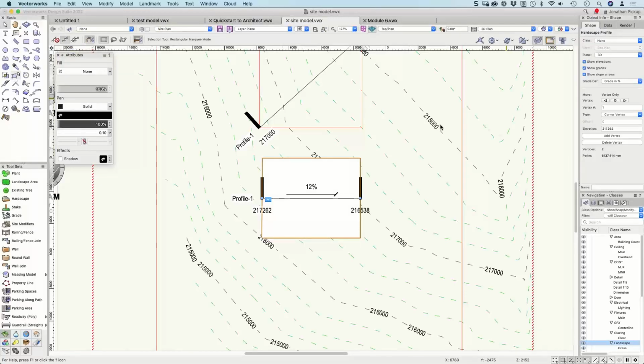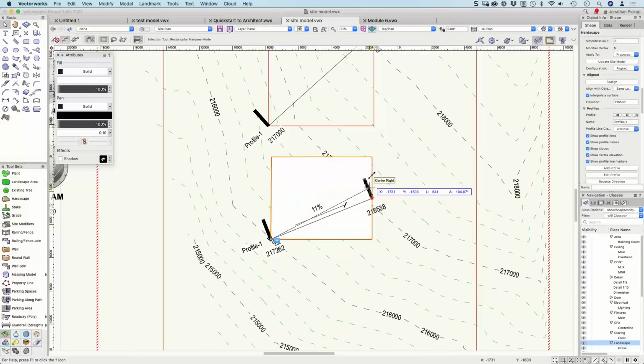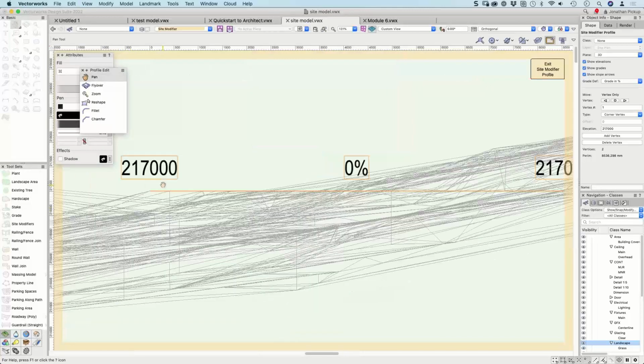So in that profile area, I've just made a small change. So let's move it from there to there. And this one, I should be able to see this one now as well. Let's edit my profile. Let's turn off the clip cube and see everything. There it is, so finally.